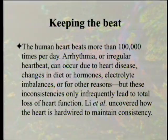"The human heart beats more than 100,000 times per day." And I'm sure that little thing wouldn't appear in a professional article, so that's one of the reasons why I think this is a popular summary. "Arrhythmia, or irregular heartbeat, can occur due to heart disease, changes in diet or hormones, electrolyte imbalance, or for other reasons. But these inconsistencies only infrequently lead to total loss of heart function.